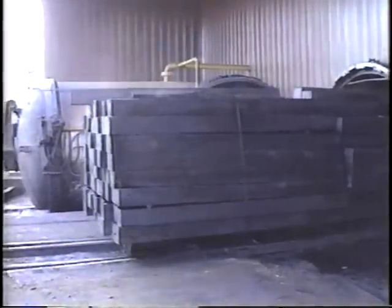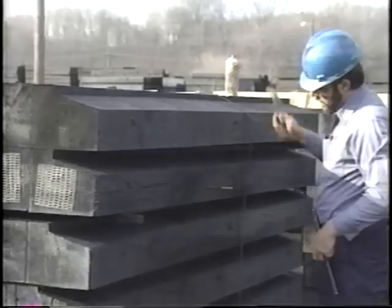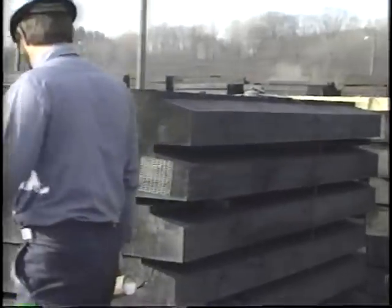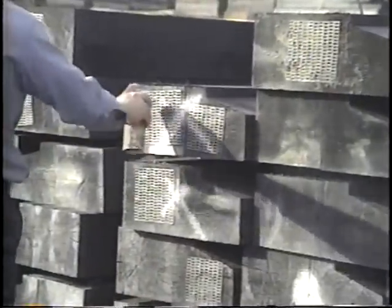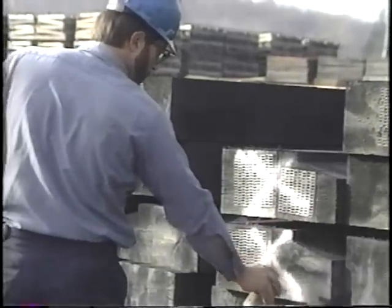It is now ready for one last quality control inspection prior to shipping. Our QC inspector bores into the pressure-treated material and pulls out a sample that he will test in our lab. Then a plug is driven into the hole. Then he makes a visual check of all the timbers. Defective ones are marked with spray paint. These timbers will be rejected and sold for other purposes.